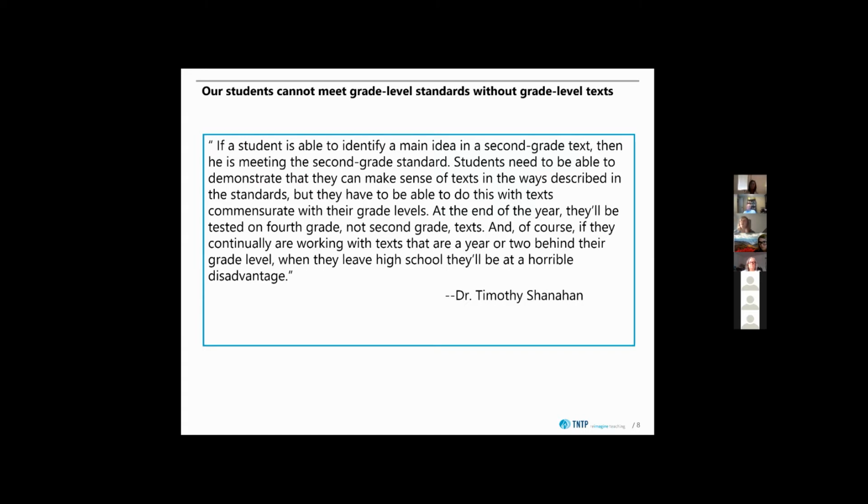I'm going to give you a second to read this quote. This is a quote by Dr. Timothy Shanahan, who's one of the best known researchers in reading instruction, and it's about the role of complex text and our standards. So just take a moment to look at the quote on the slide and read it. So the point that Dr.